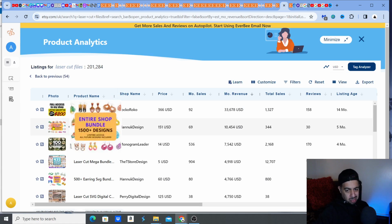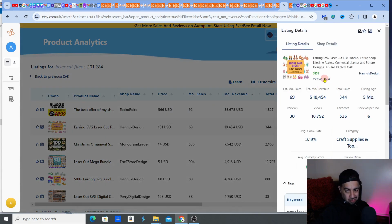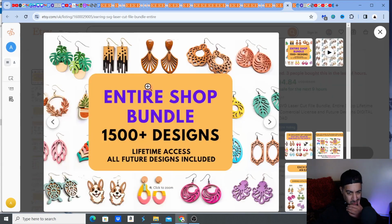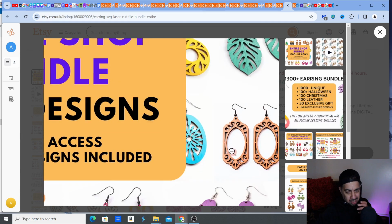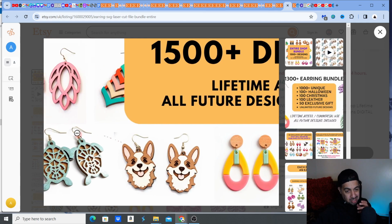Now, here's a very prime example. Look, this is a 5-month-old listing. These are earrings, a bundle of laser cut digital download file earrings, right? Making 10,454. It's a 5-month-old listing. And what they're doing is it's a bundle of designs that you're getting to produce various earrings like these ones. Now, remember, they're showing you what you can make with it, right? Obviously, you do not get the physical product, but it gives you an idea of the earrings that can be produced with the file that they send to you.